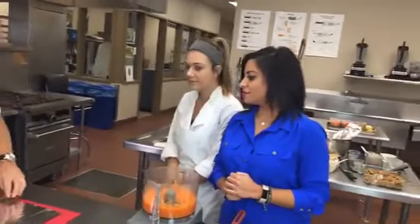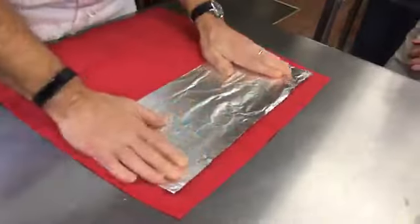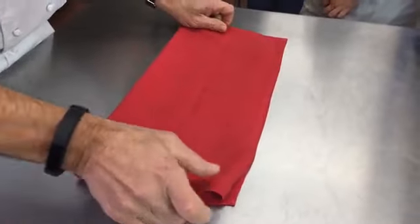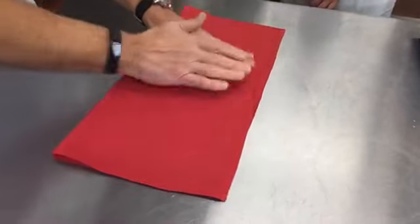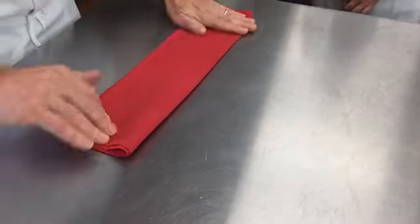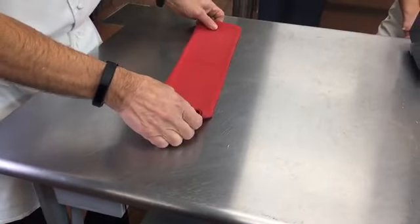Okay, so we got a piece of foil here, right? We didn't have foil the last time, did we? No, we didn't. So this time, you could do it without foil, but if you do it with foil, it'll be like a starchy napkin. Okay. So now we're folding it in half again, like so. Consider it like making an airplane.